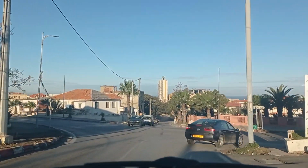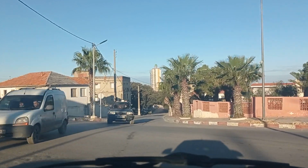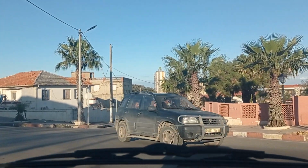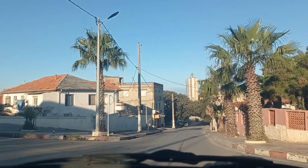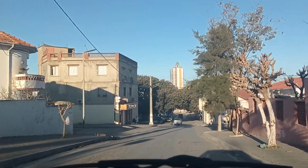And now there is a wide road here. I've got to be very careful. It's a main road. In fact, it's a highway, the highway that links Ain Benian, which is on the left, to Algiers, which is on the right.